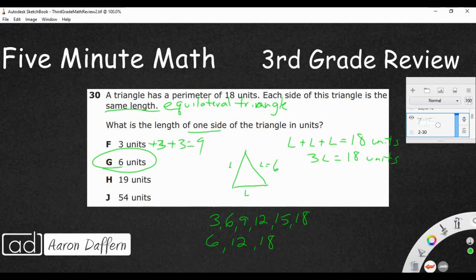19, I guess they just took the 18 and added it to 1. But 19 plus 19 is going to be 38. Plus another 19 is going to be 57. This, I know how they got. 54. 18 times 3 is 54.